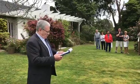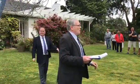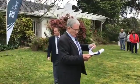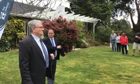It has a planning zoning, low density residential zone. So everyone's aware of that situation. Pretty much that's it. Does anyone have any questions in regard to the documentation itself? Well, it would be so remiss of me today not to mention a few salient points about the property itself.